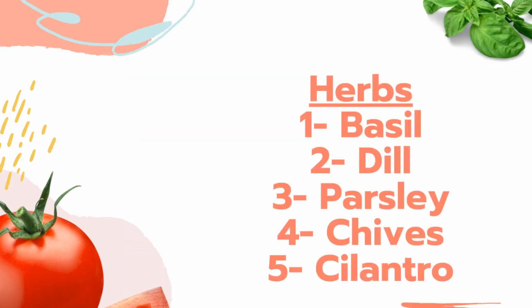Okay, so let me turn my video off again here for a second, and let's look at the list of herbs that are easy to grow. Okay, so these are all relatively easy to grow herbs, and most of them are fairly frost resistant as well. Basil is the one exception to that. So basil is not frost resistant, but most of those other herbs are relatively frost resistant and pretty easy to grow.